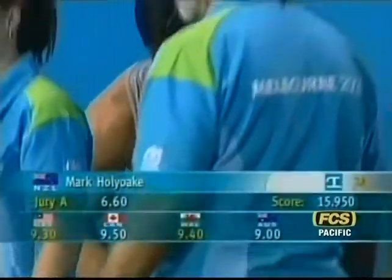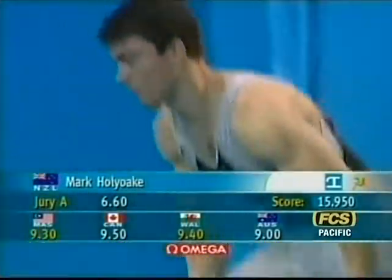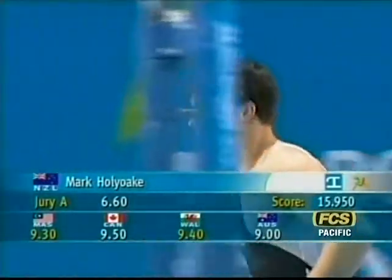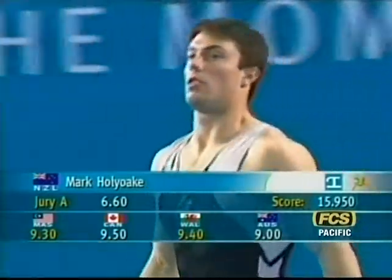Consistent performance by the New Zealanders, all 15 point something. Best from Mark Holyoake at 15.95. And that confirms the score and how he achieved it.